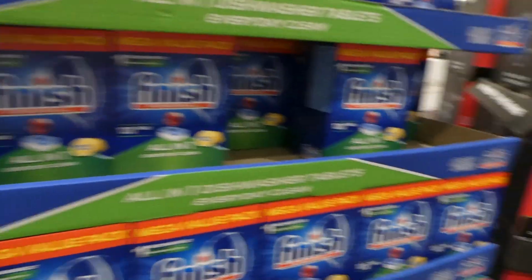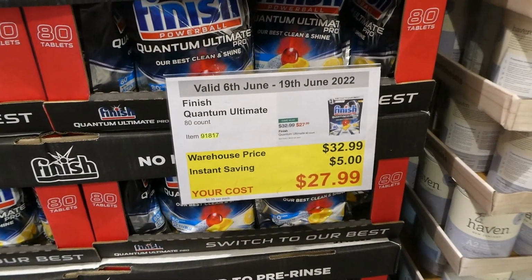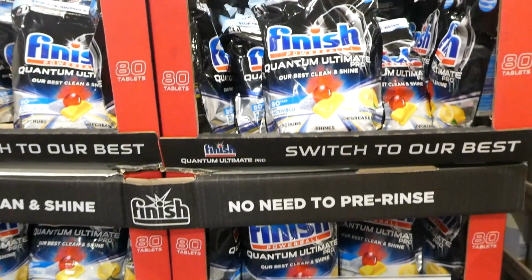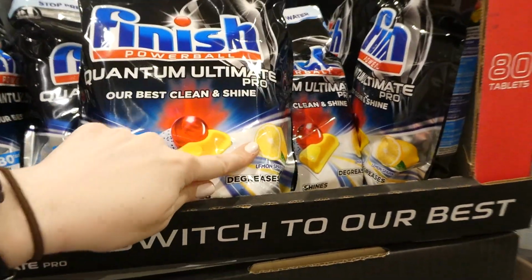And then they also have the Finish Quantum Ultimate dishwashing tabs. You get 80 of them for $5 off, down to $28. And I apologize for any wind noise. I'm right below a huge fan. So these have the Active Blue technology. They scrub, shine, and degrease in lemon sparkle.